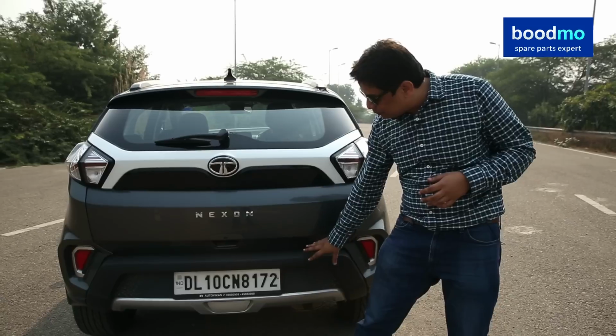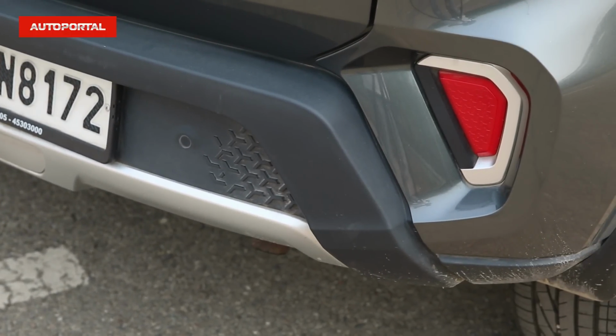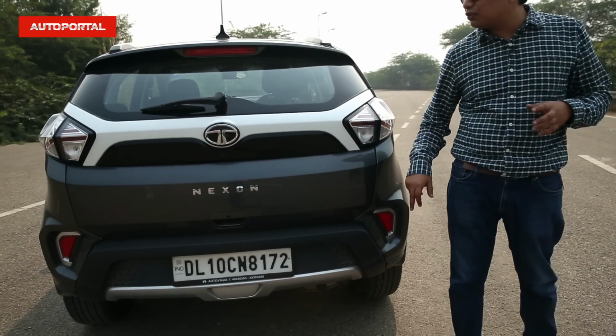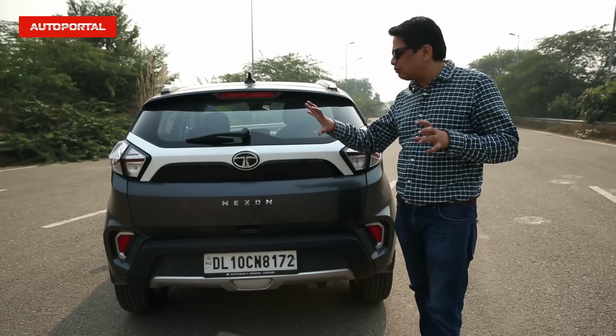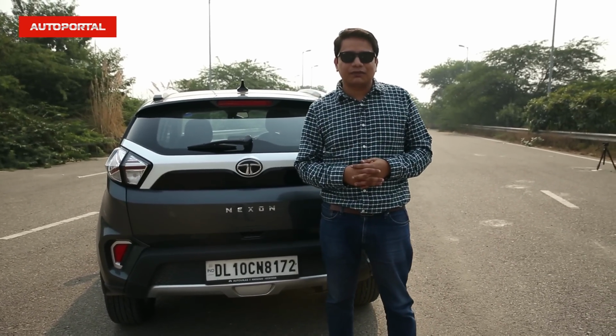The lower part of the bumper again has that little tri-star effect going on to give it some kind of appeal, and of course reflectors at the back as well, at the bottom half of the bumper. So just as I said, a little overtly done at the back, but what do you think? I'm sure that you have something to say about it in the comments below.